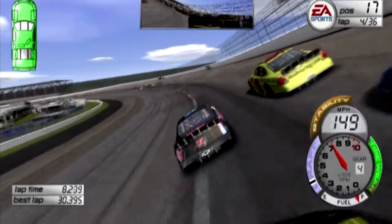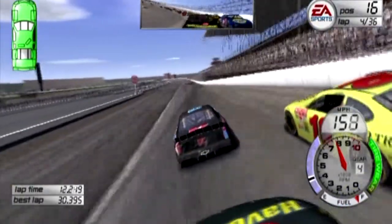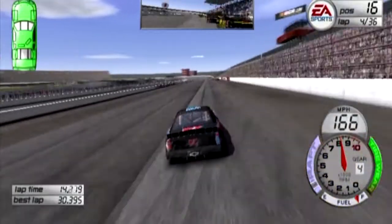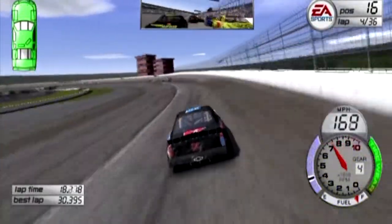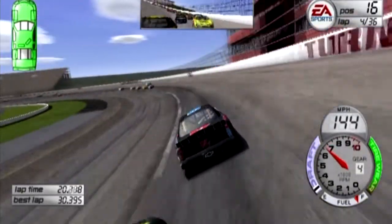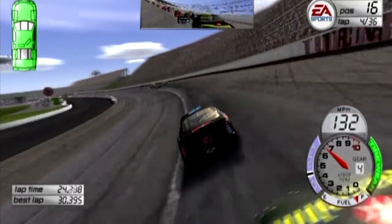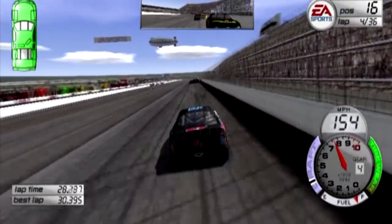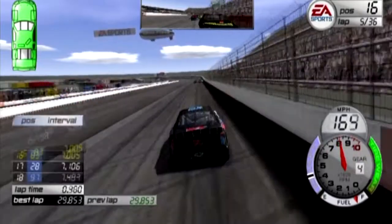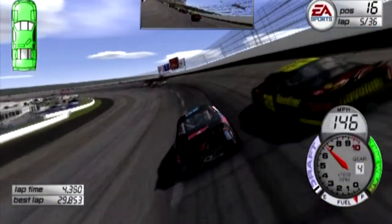Trying to get around Greg Biffle. Here we go. Ricky Rudd behind us. Oh boy, got a little loose there. As you see, we turned off the informative best line. Finally turned that thing off. I've been meaning to do that for quite some time.